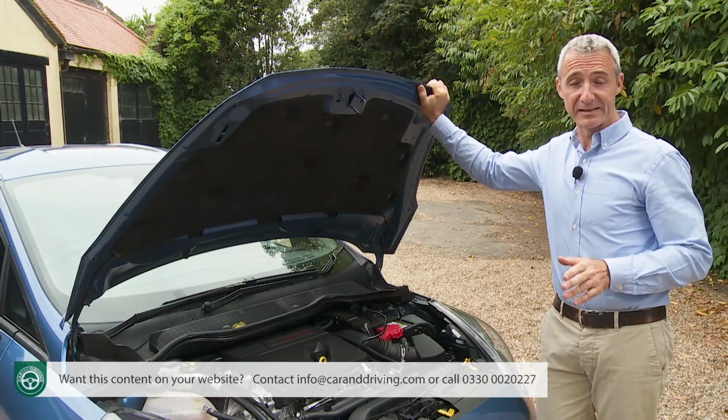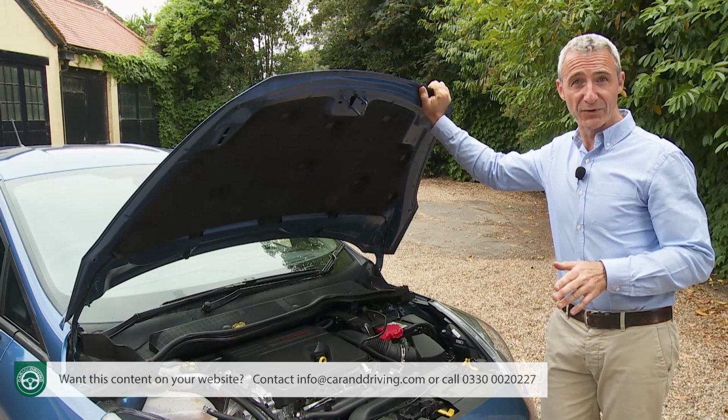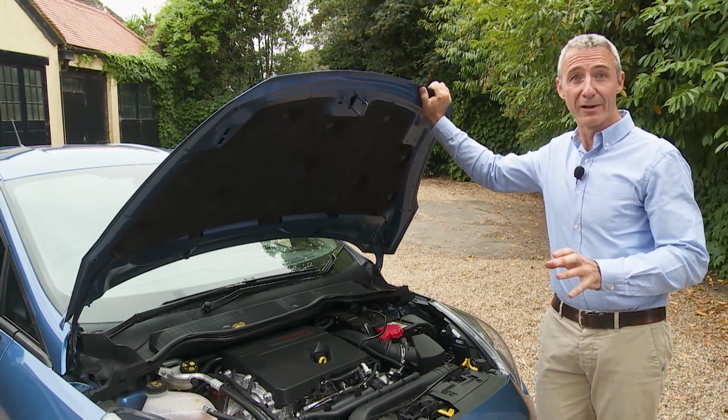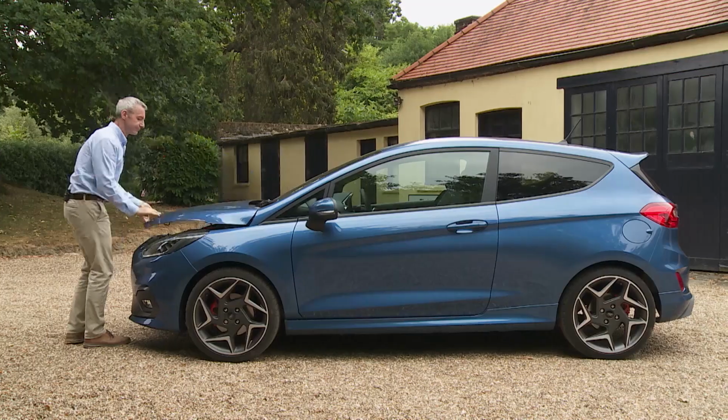Now, Ford reckons that only 20% of buyers will tick the box for this, but we think that the take-up on this option should and will be much higher than that.